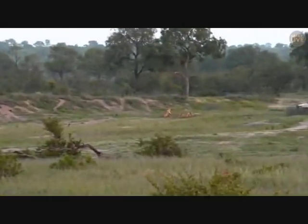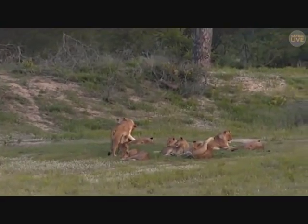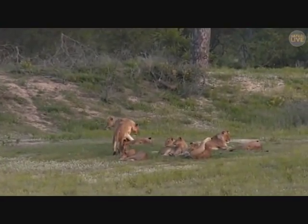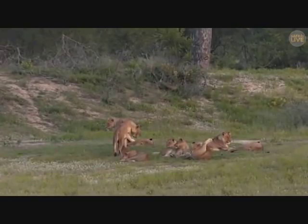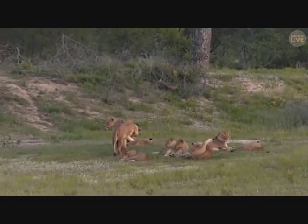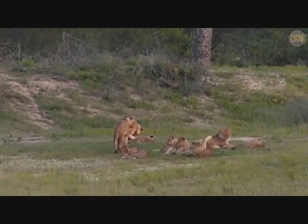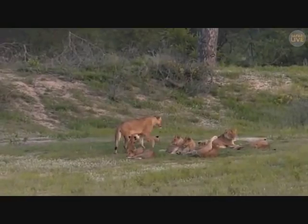Okay, so that is an alarm call that these guinea fowl use, and often you can find predatory birds and also sometimes leopards and lions because of that call. And I don't think that those birds can see the lions. They're very far away, but I'm just going to keep my eyes in the bushes here as well.